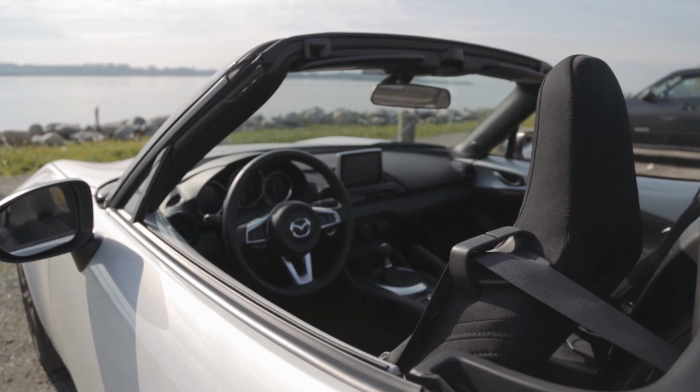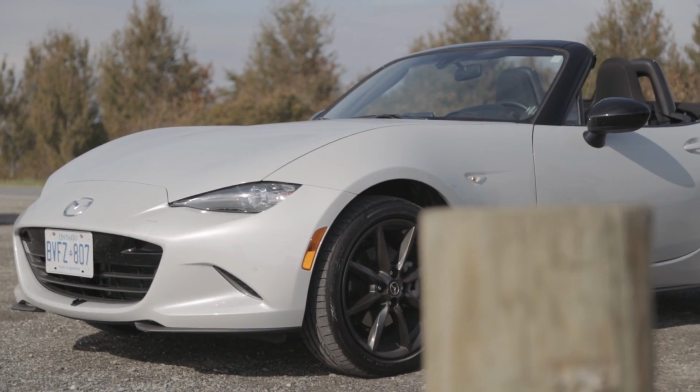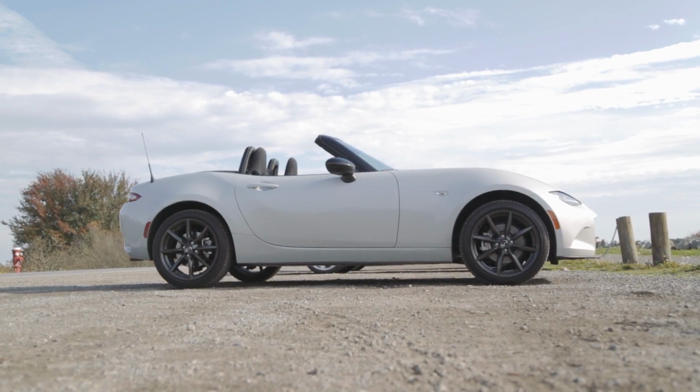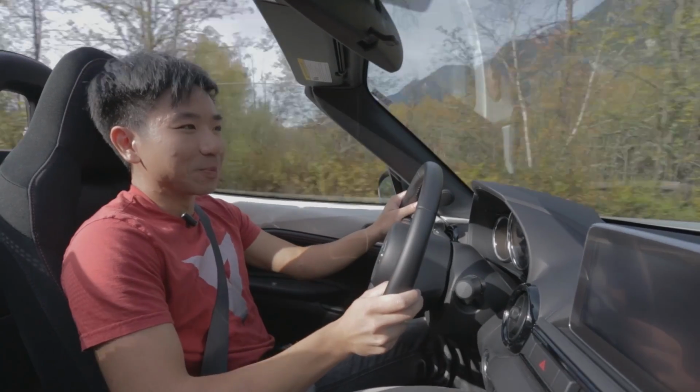You don't need a lot of power, you don't need a lot of grip, you just need to get the basics right. And in the Miata, Mazda has spent all the technology, all the development, all the resources on the basics and getting them just so harmonious.